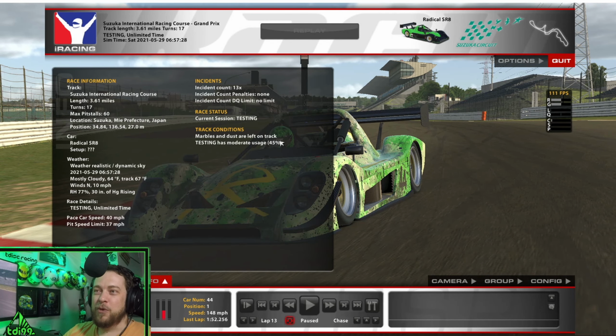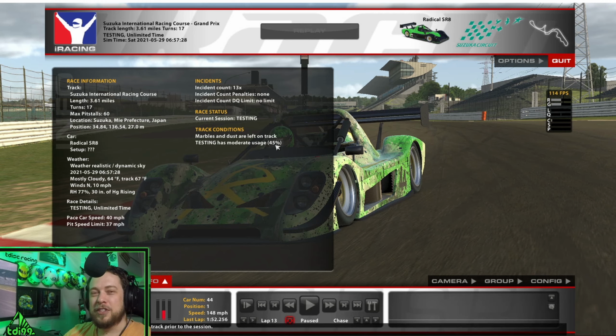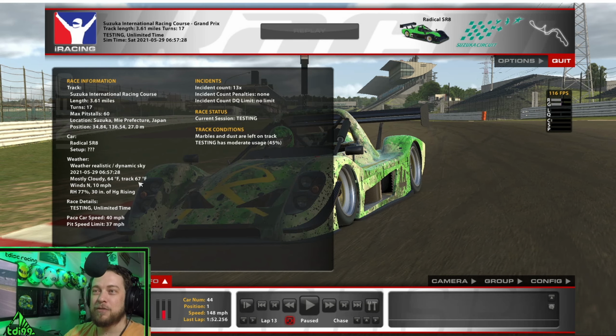Track usage, as always, 45%. Should probably change that to 44, considering that's my favourite number. So that's probably going to happen in the next few track guides. Cold track as well, 67 Fahrenheit, so we had plenty of grip out there on a nice cold track. It did take about 2 laps for the tyres to warm up, so just be mindful of that on lap 1, turn 1. And I'll put the degrees just above my head so you know what that is.